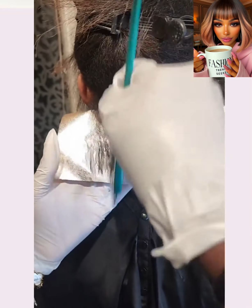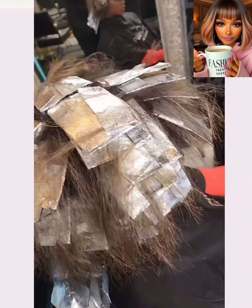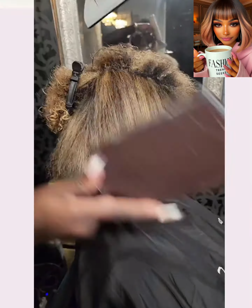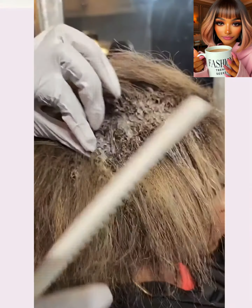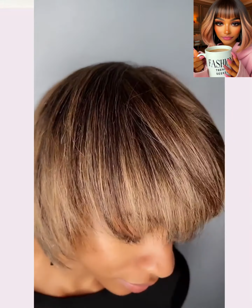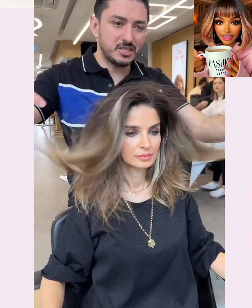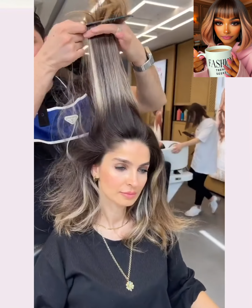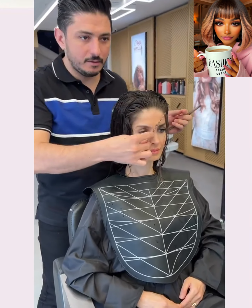And then we move into another color transformation. Beautiful. She kind of gets like a pixie haircut here. Followed by another hair color change.